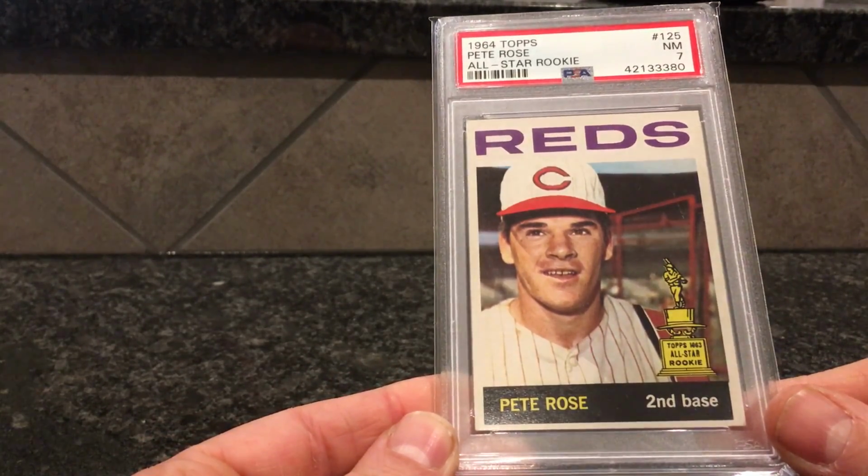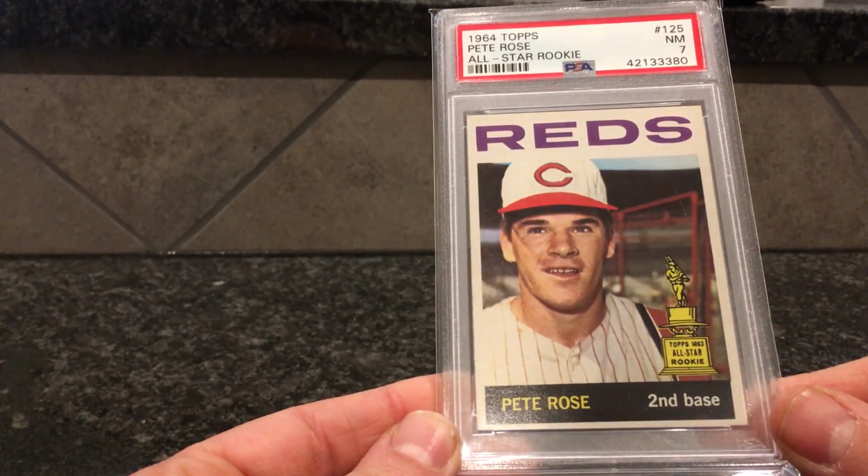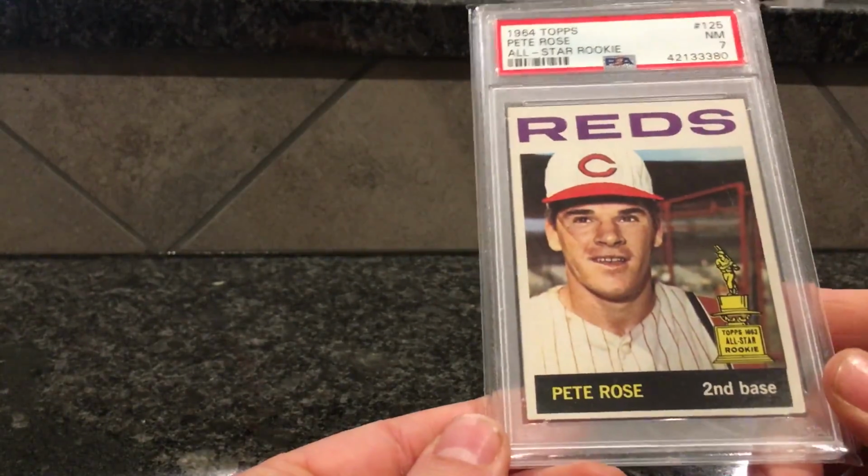So 64 and a 7, centering right to left is nice. That's kind of the top thing I'm looking at nowadays for vintage. Hopefully it's not trimmed. I have no idea. I don't think it is, but it could be.